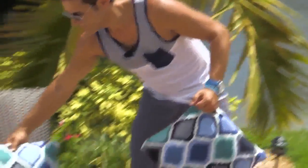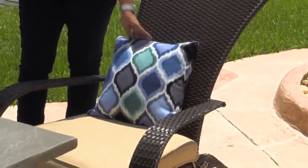Awesome! So again, Jesse, this is how you tie the entire color scheme together. The same pillows we're using over there for the loungers, we're going to bring them onto the chairs too. Love it.